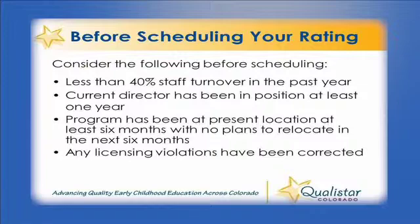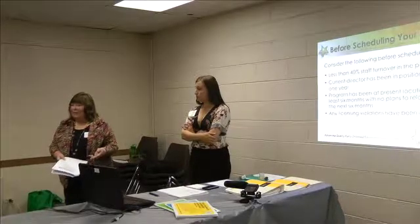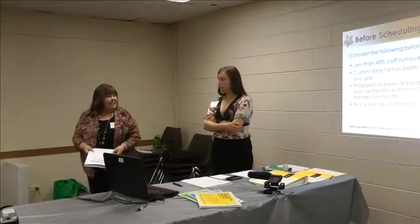It is always good to look at staff turnover, because as anybody who works in early childhood probably knows, when you have consistent staff, it's much easier to have that consistent quality across your program. So look for less than 40% staff turnover in the previous year. And then also administration. If the administration is stable, that also makes it easier. Definitely doesn't preclude you from going through a rating if the person is really invested in that process and in assessing their quality program. But it can make it easier because they've already built those relationships with the staff and the families, and so that can make the process easier.